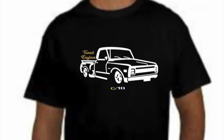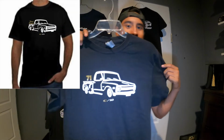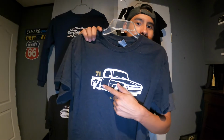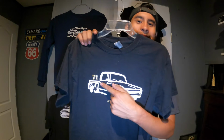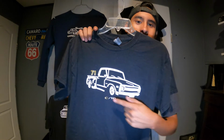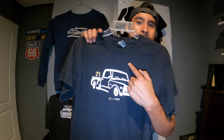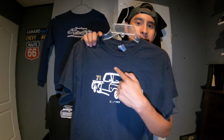Alright guys, and then the third design is gonna be one of my favorite ones. I actually made this shirt before we got the YouTube channel. This is one of my favorite shirts ever. Basically this one's gonna be the 71 C10 truck. You can see the C10 right here, step side as well. We got the year of the truck, 71, and C10 right here, and also just so y'all know, it's gonna have Tuned Engines going around right here. I just haven't put it on the shirts yet.